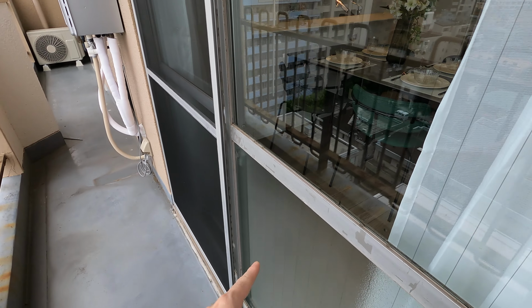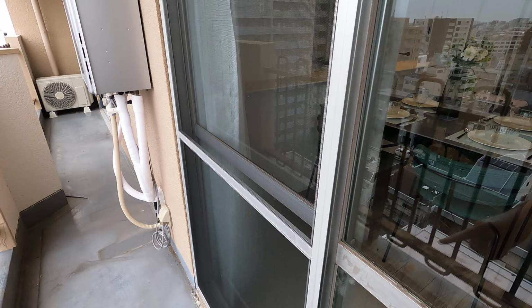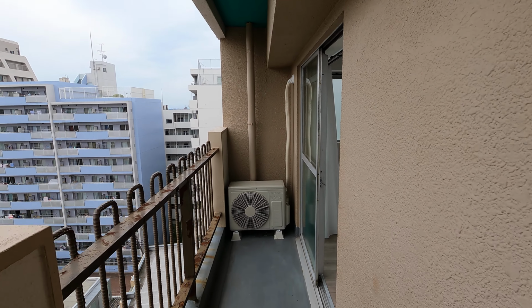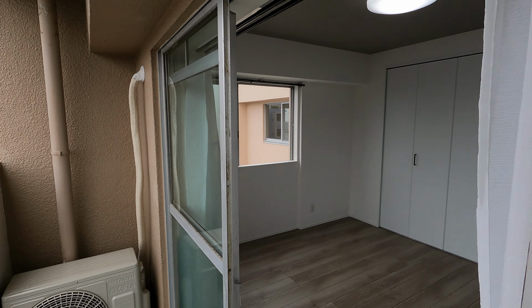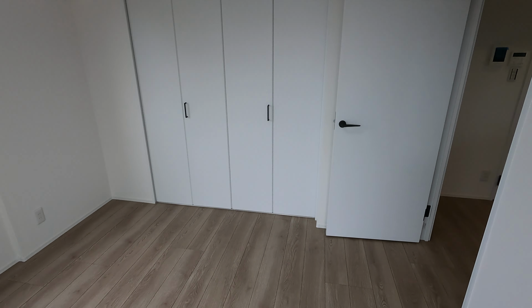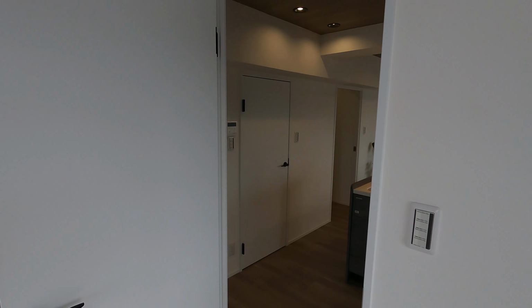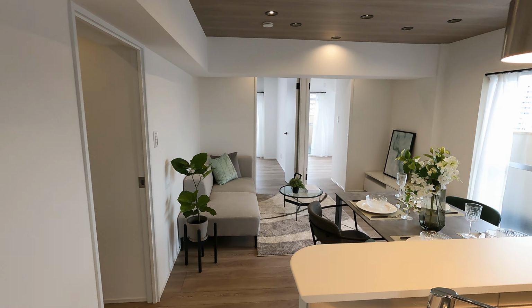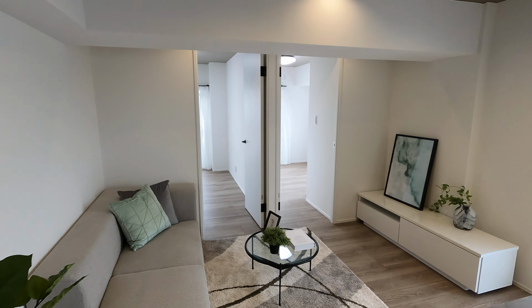And if you open this door, it is the living room. We also have a very huge closet over there. This is the first bedroom, and now we walk to see the second and the third one.